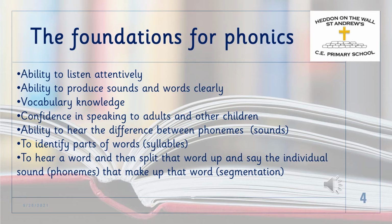I spy with my little eye an elephant. This helps children to break words down and to put them back together. The next stage after breaking words into parts is being able to break them into sounds. Playing games such as I spy with my little eye a k, a t helps them with blending and segmentation.